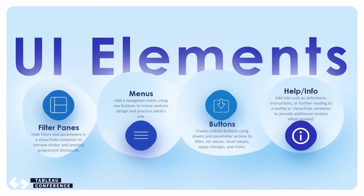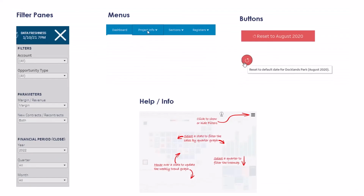So you can utilize show and hide containers or tooltips as well on a sheet to create additional information about a dashboard, things like definitions or instructions. And you don't really want this information to be cluttering your dashboard at all times because people don't need it at all times. So it's a perfect use for show hide containers.